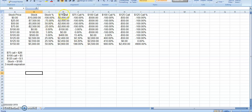So that's why I like to stick with the $75 call option. Break-even price is only $1 higher than the stock break-even price. And you're going to make just as much, almost as much on a dollar basis as the stock does, and your returns are going to be a lot higher.